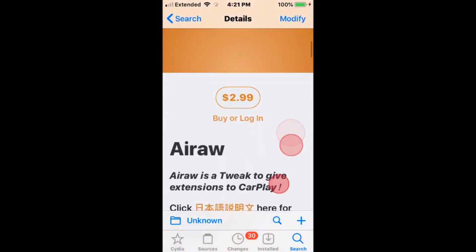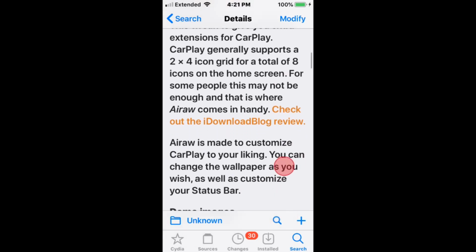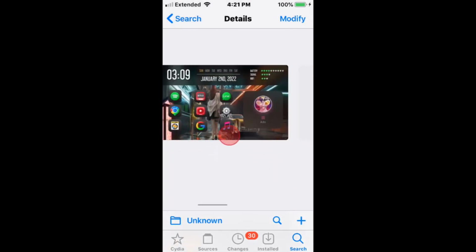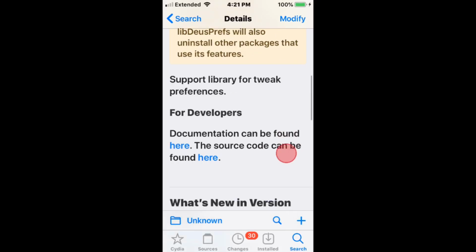Next is a tweak that gives extensions to CarPlay. It gives you extra extensions for your CarPlay. Customize CarPlay to your liking. You can also change the wallpaper as well and customize your status bar for CarPlay. Just go live, a support library for tweak preferences.